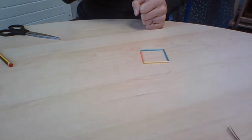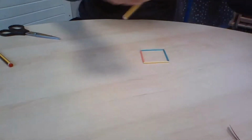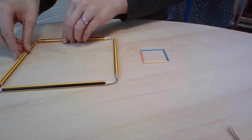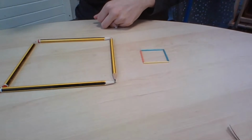Now, let's see if I can make a square a different way. I still need to keep the sides the same length, so I'm going to try with my pencils now. Let's see. Oh, look, I made another square. I've made a larger square and a smaller square.